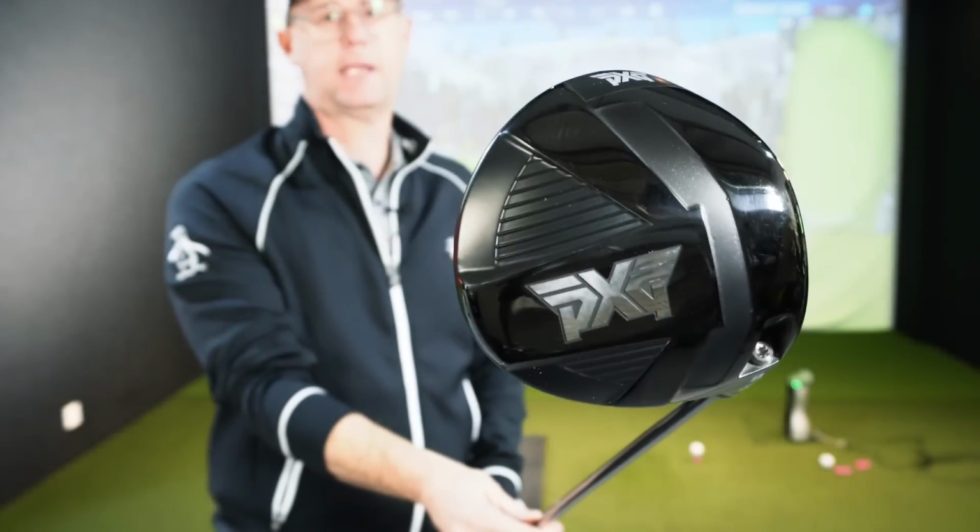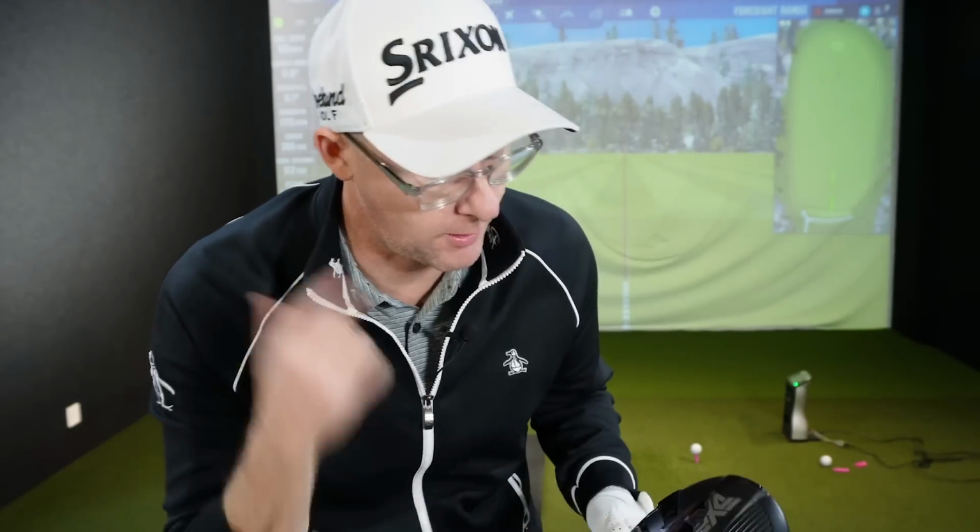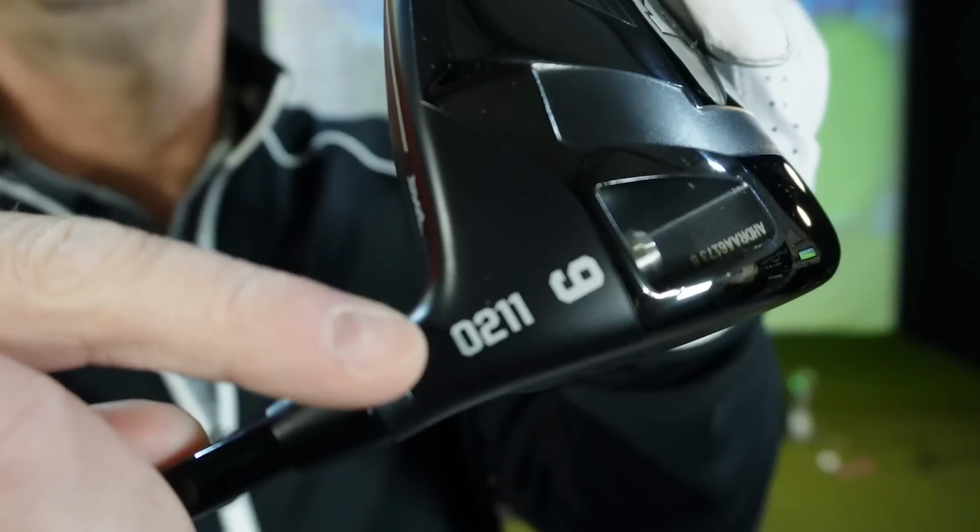Right, I've got this PXG driver and I need you to talk to me. Come on, talk to me. What? Talk to me about PXG. So I've got this driver, it's the 0211.